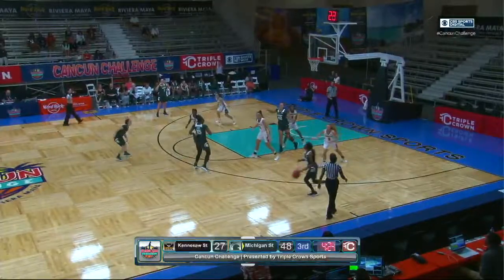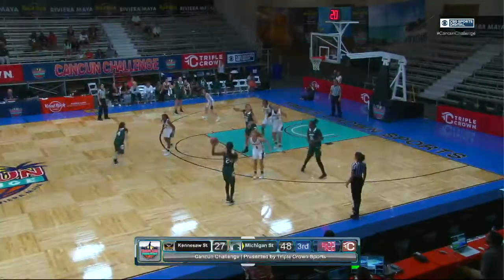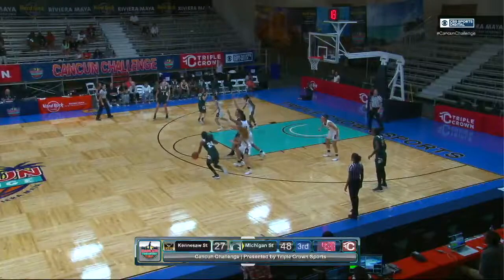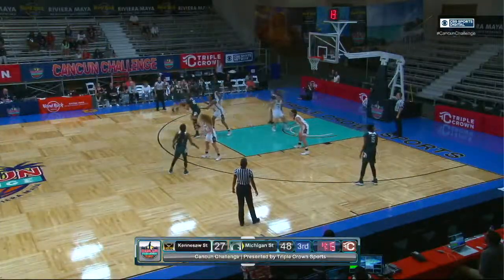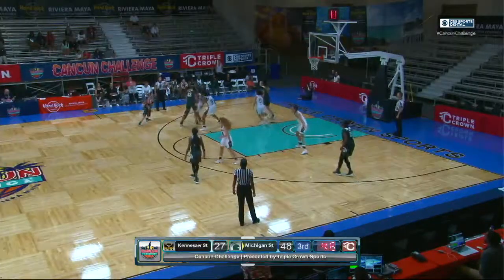Tossed to Nia Cloud. Up the top to Taryn McCutcheon. Now to Cloud, right wing. Now to Osmond, left side. Into Bellis at the elbow. Hand off back to McCutcheon.